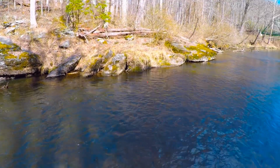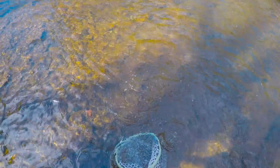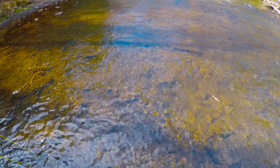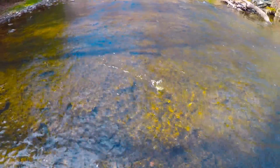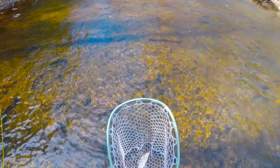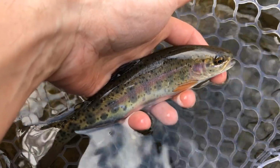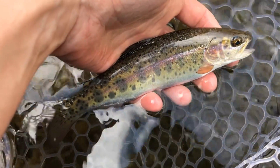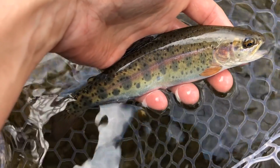Oh, there's another one. Oh, that's a wild rainbow. Guys, that's the first wild rainbow I've caught here today in the Gunpowder. And what a beautiful fish. Look at the par marks on that fish, just gorgeous.